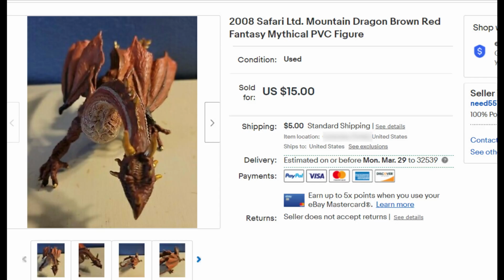This week I'm going to go over some items that sold on eBay and Mercari. The first item that I sold was this 2008 Safari Limited Mountain Dragon. It was from a lot of toys that I got. I believe it was a bag of toys I paid $6 for and sold this for $15. So this was definitely $15 profit.